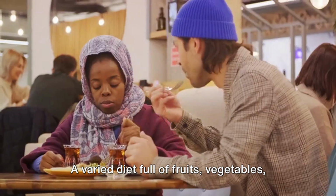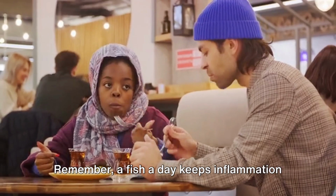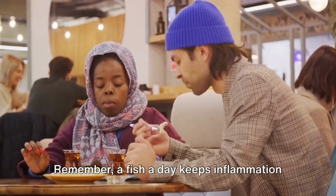A varied diet full of fruits, vegetables, lean proteins, and whole grains is the best way to keep inflammation in check. Remember, a fish a day keeps inflammation at bay.